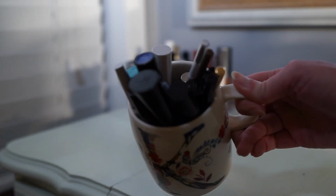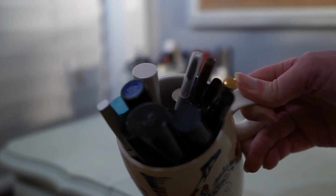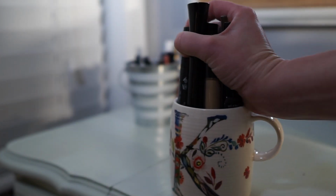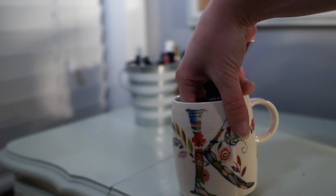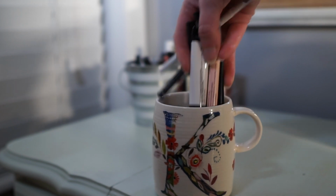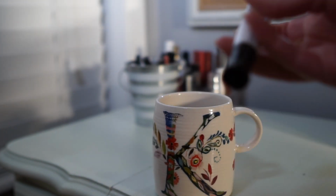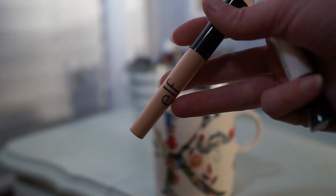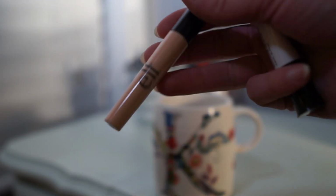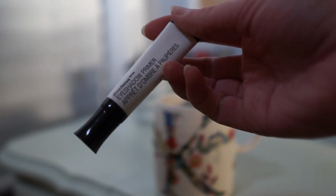And then this little mug here is all of my eye products I'm using right now. So mascaras, brow products, liners. I will talk you through these briefly. And I think this is everything for this category here as well. I've got 2 eye primers. First one is from e.l.f. This is just their sheer primer. And then I have my all-time fave, the Wet n Wild Photo Focus.